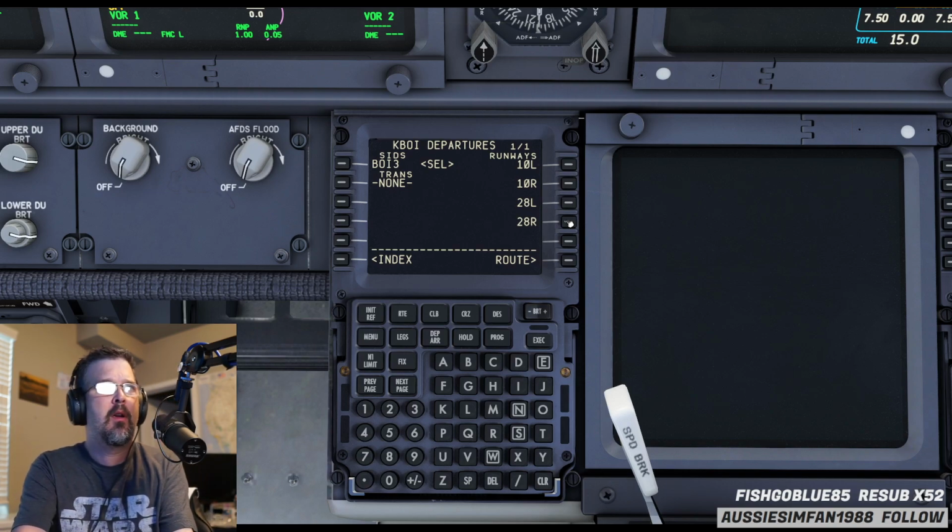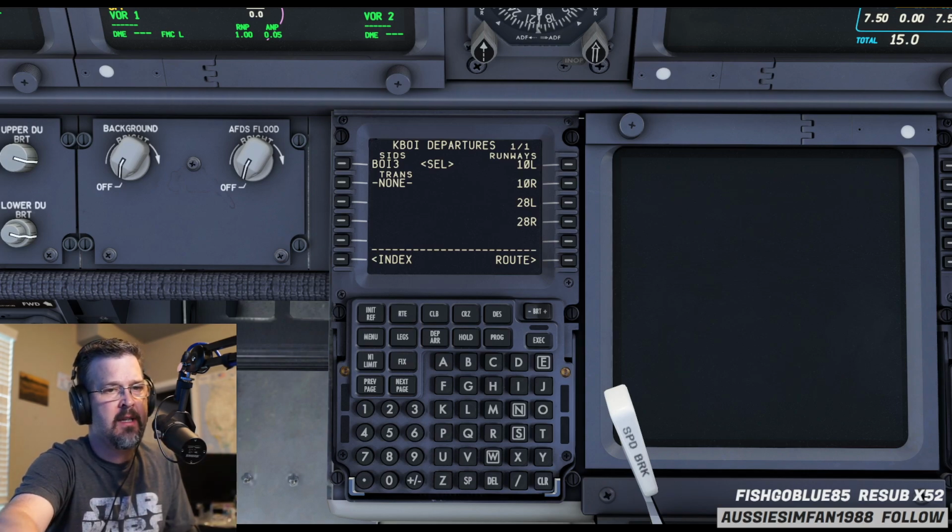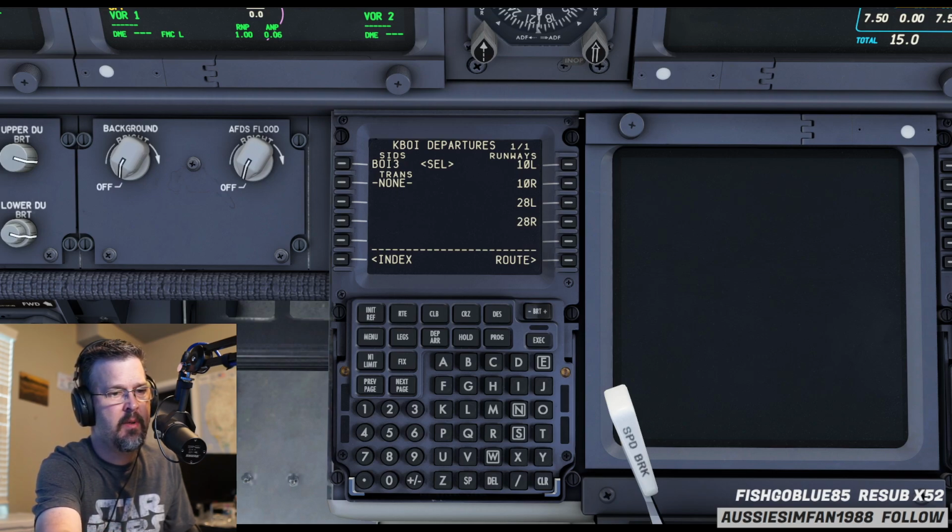Yeah. Wish PMDG had the data link capability. Pretty surprised they don't. Do you think that's on the roadmap though? I think that's on the plan, but I could be wrong.